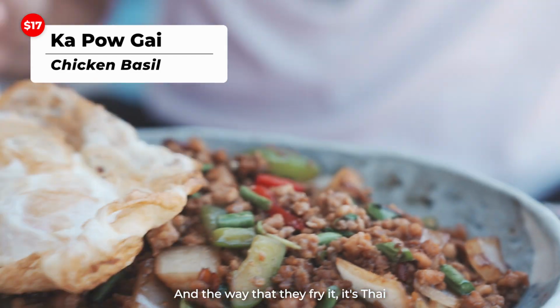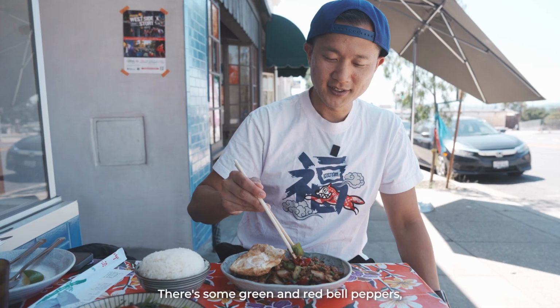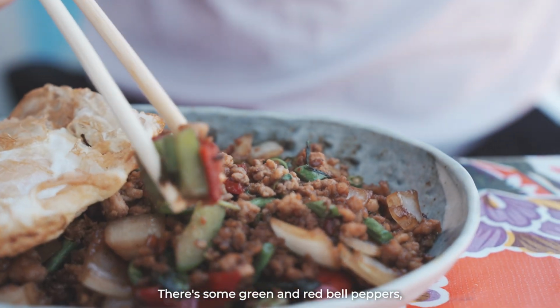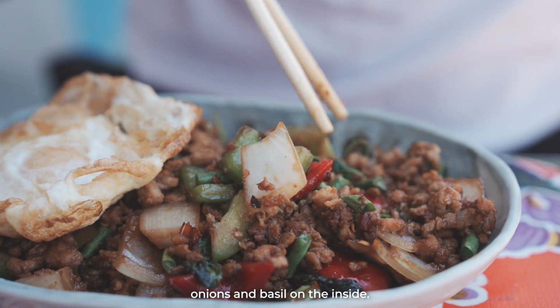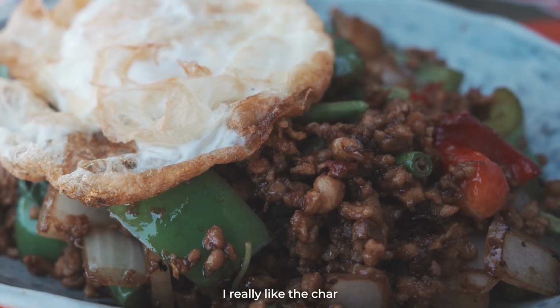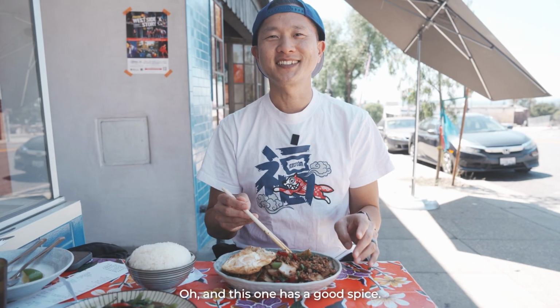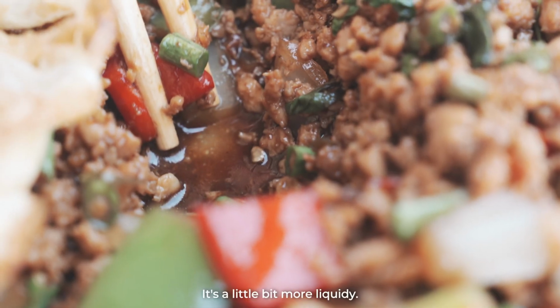And the way that they fry it is Thai style, which it curls up a little bit, extra crispy. There's some green and red bell peppers, onions, and basil on the inside. Holy basil. It's lightly sweet. It's very smoky. I really like the char and the smokiness of it. Oh, and this one has a good spice. If you look towards the bottom has a little bit more of the sauce. It's a little bit more liquidy.